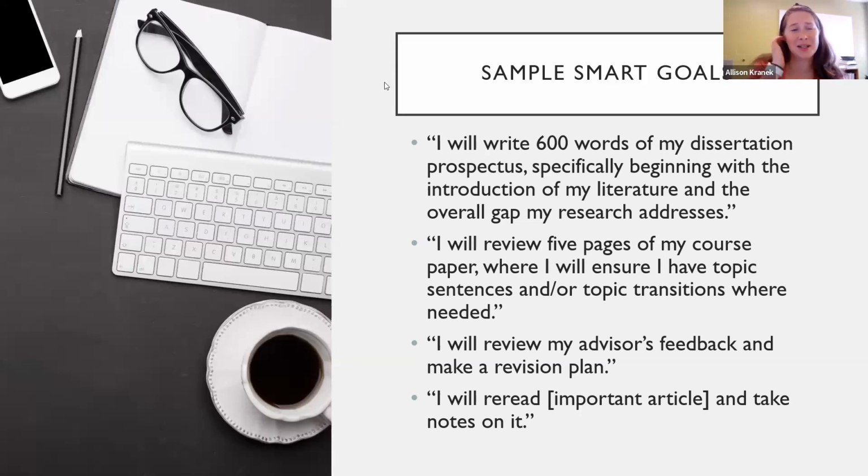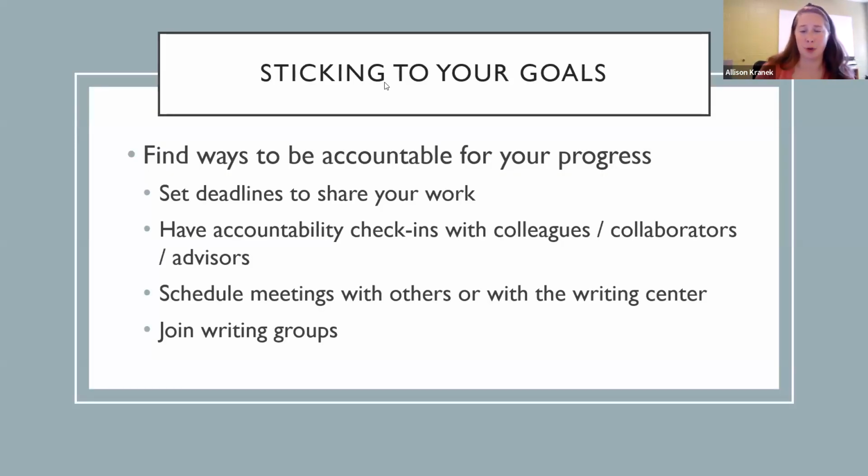So setting SMART goals is all about figuring out what you can do to guide your writing time, rather than just saying, I have to work on my paper, or I have to work on my dissertation, or I need to figure out something with my sources. It gives you something a little bit more specific, a little bit more manageable, but still a really concrete goal that you can focus on and you can know that you've accomplished by the end of that time. So these can be really useful ways of organizing your writing into those smaller chunks.